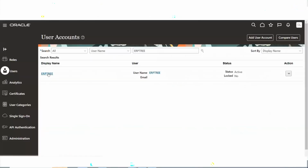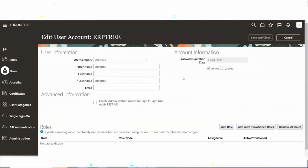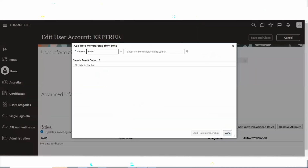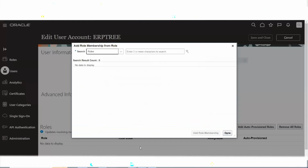So just click on display name, or you can click on username. There are no roles assigned to this user. Click on edit. And here is the tab called add role. Click on add role. Which roles do we have to assign? Application implementation consultant and the IT security manager role. Search for the application implementation consultant role.